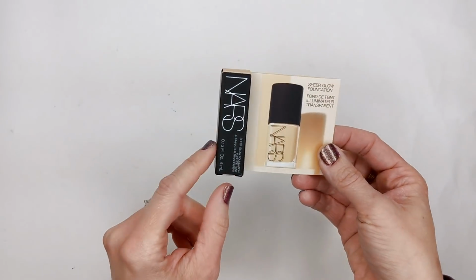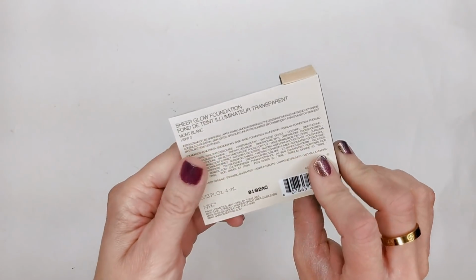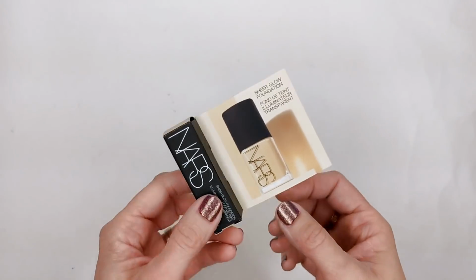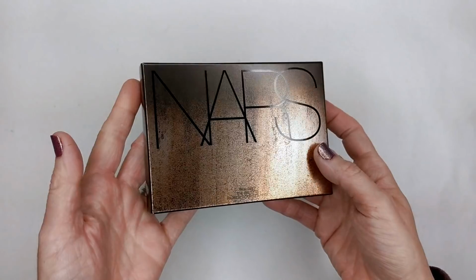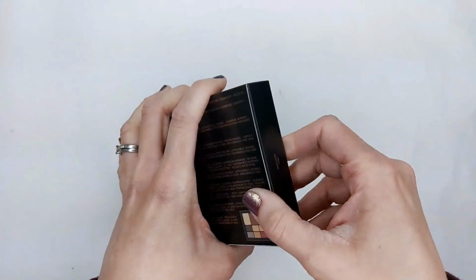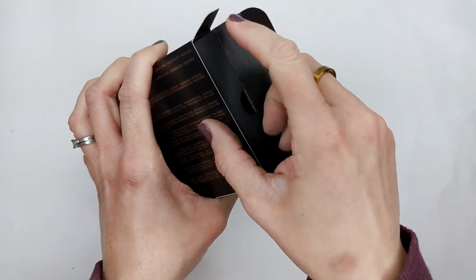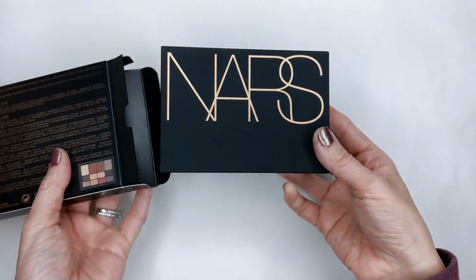I also just got a little sample of the NARS Sheer Glow Foundation. So if any of you guys have tried this, I would love to hear your thoughts on it because I've heard really good things, but haven't tried it yet. And then the last thing I got is the new NARS Skin Deep palette. So this is gonna be my high-end palette for the month of January. And I know it's still really early in the month, but when I saw this, I thought it was just like a perfect palette. This is something I know I'm gonna use really often, and I love NARS eyeshadows.